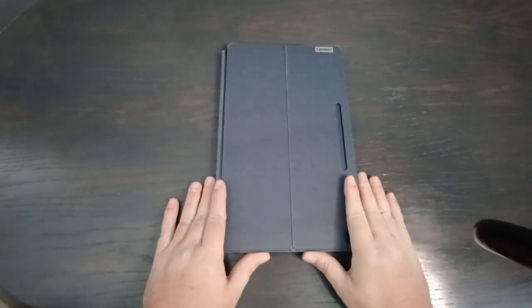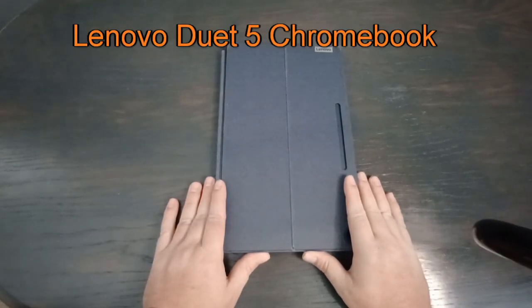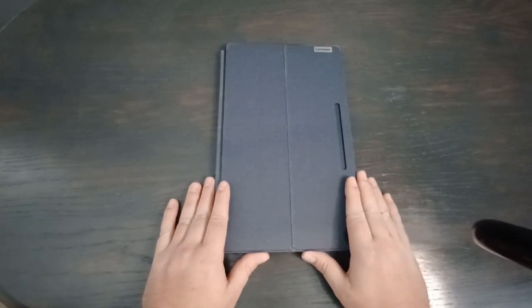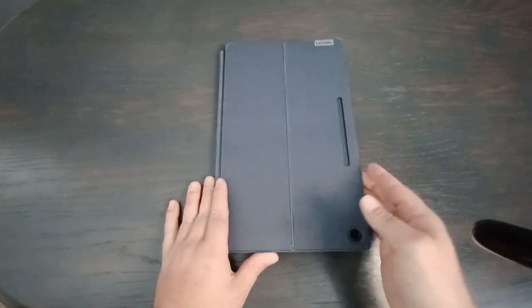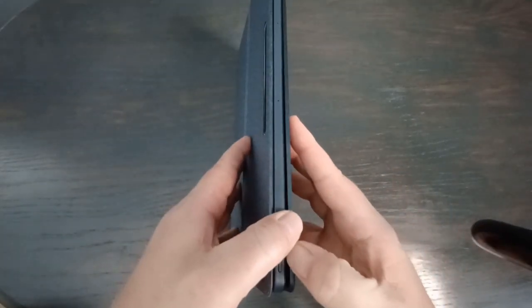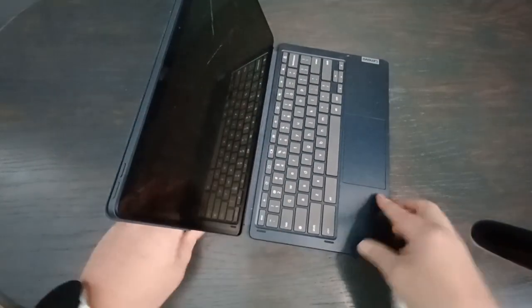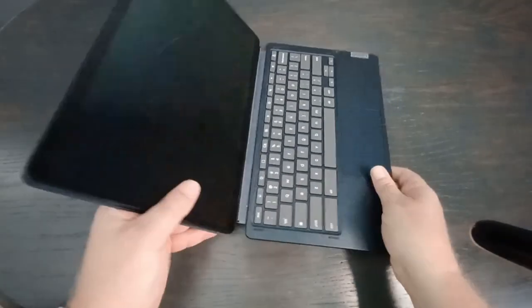Today I have the Duet 5 Chromebook by Lenovo, and this is my favorite 2-in-1 Chromebook. I love this one. I did a video on this probably about a year ago or so, and this is a great tablet, my go-to tablet. Great separate keyboard here, and it has the stand, just beautiful stuff there. But let me show you what happened.